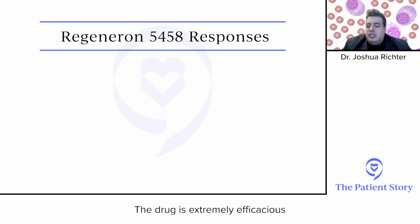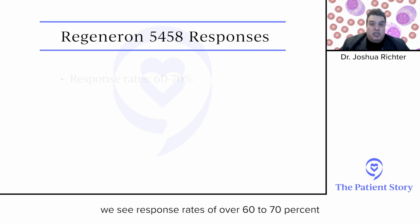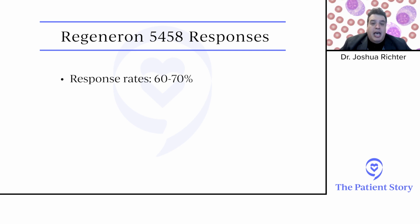This is a BCMA CD3 bispecific. The drug is extremely efficacious. When we give it at the higher doses, we see response rates of over 60 to 70%, and not a whole lot of side effects.